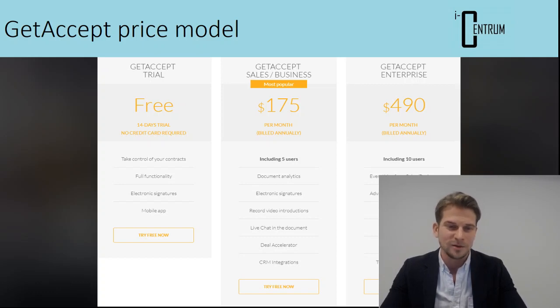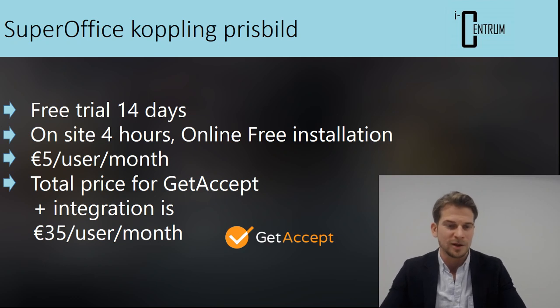You can get a free trial of 2 weeks, 14 days. And the price for the integration that we built is you can also get 14 days trial, of course, so you can try it out. And it's 5 euros per user per month. So in total, it's 35. So for both the GetAccept standalone and the integration, it's 35 euros per user per month.